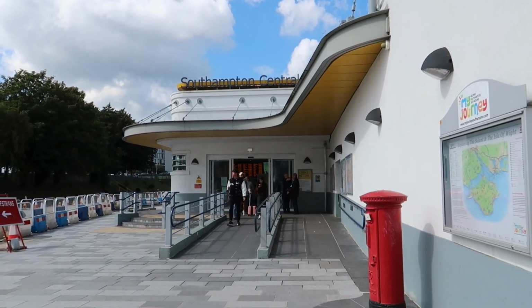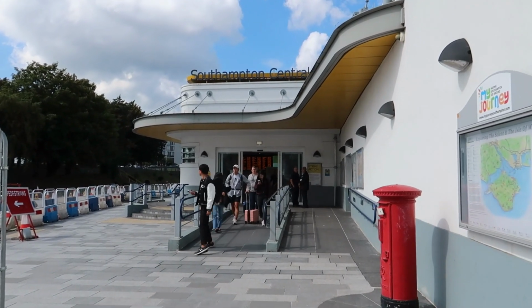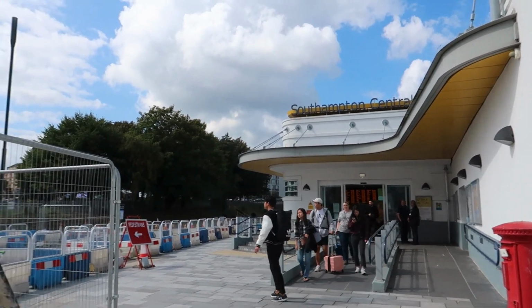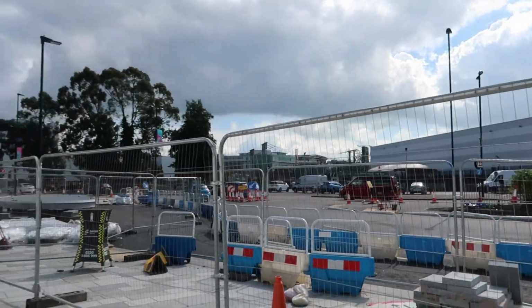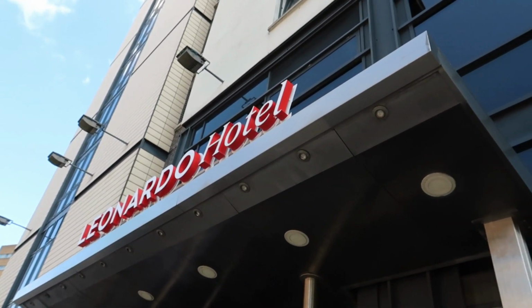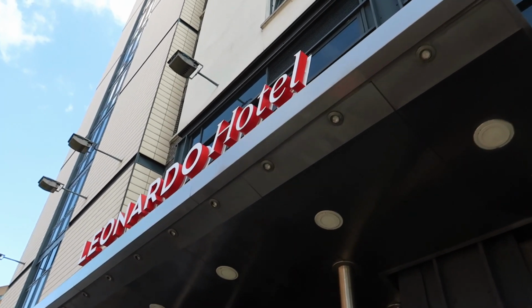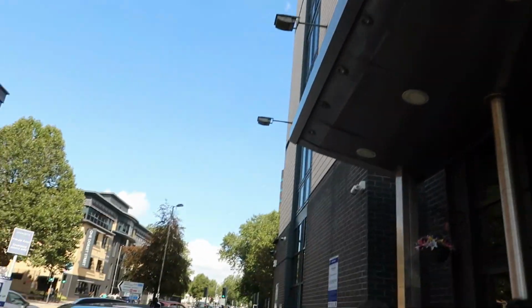Okay, so we just beeped our ticket coming out of Southampton Central Station. That's when we needed it. And now we are gonna walk to our hotel. Okay, so we just made it to our hotel. They let us keep our bags here because it's too early to check in, but we're just gonna go around and explore Southampton now until we can check into our room.